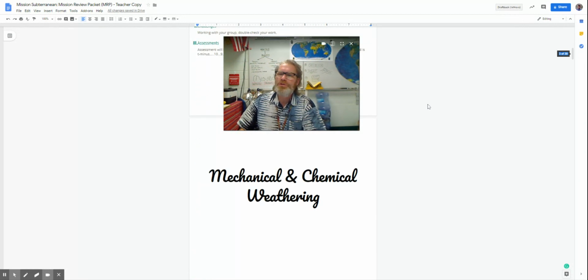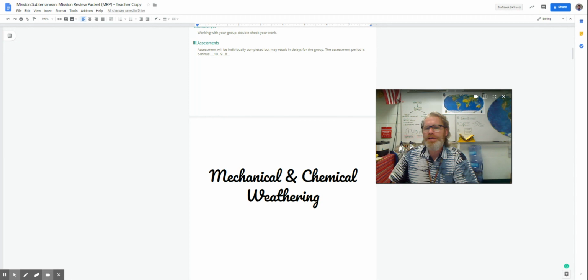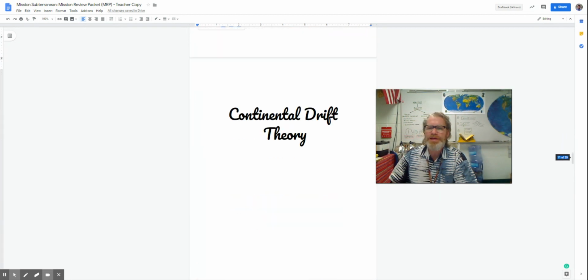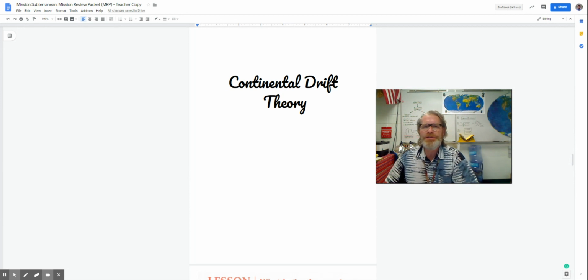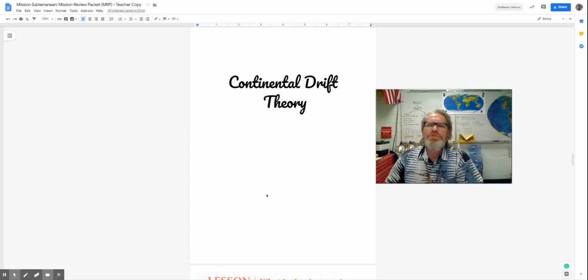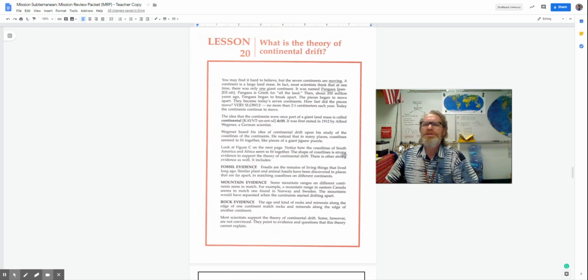We're going to scroll way on down here, past mechanical and chemical weathering, past contour maps, all the way to continental drift theory. So if I look at the continents, I see that it suspiciously looks like they used to be together, but then sort of drifted apart. So that is an interesting idea. What is the theory of continental drift?